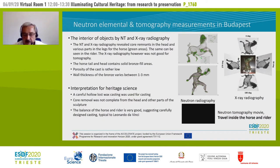Porosity of the cast is rather low, which means very good quality of the casting. The wall thickness changes for the various parts of the statue between 1 and 3 millimeters. Now, the interpretation for heritage science: a careful hollow casting was used for casting. Core removal was not complete from the head and the other parts of the sculpture.